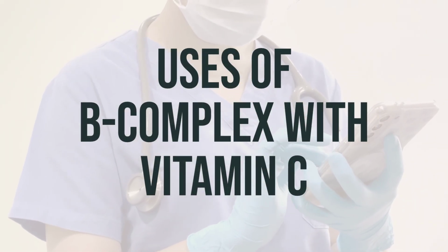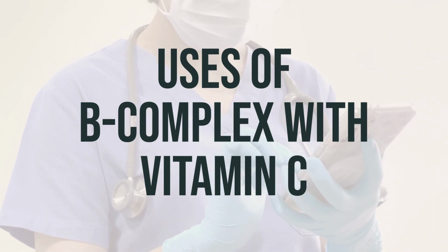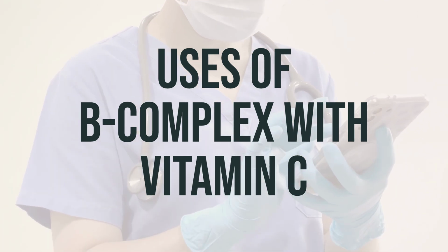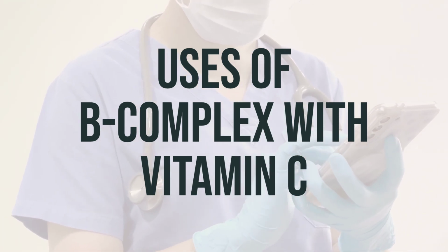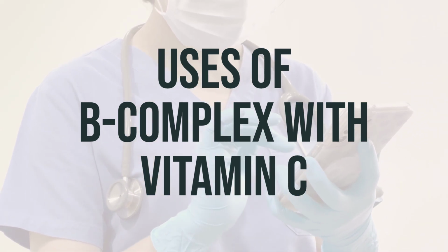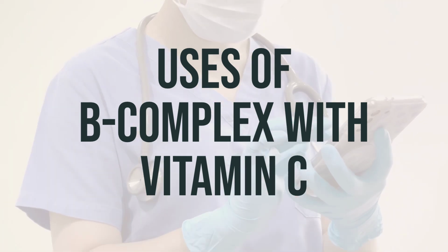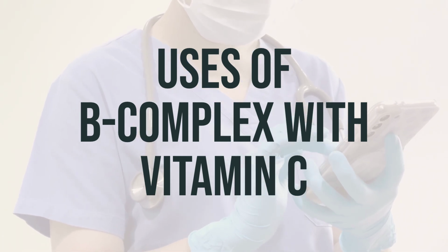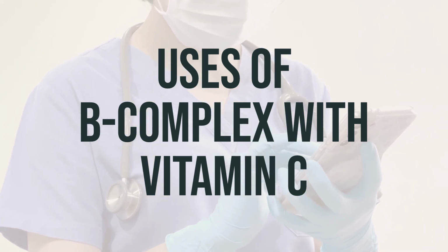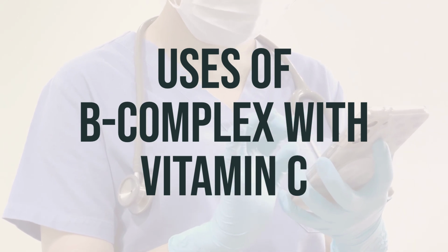B-complex with vitamin C is a combination of B vitamins that are essential for maintaining good health. It is used to treat or prevent vitamin deficiency caused by a poor diet, certain illnesses, alcoholism, or during pregnancy. B vitamins are important for the body and include thiamine, riboflavin, niacin/niacinamide, vitamin B6, vitamin B12, folic acid, and pantothenic acid. Some brands also include additional ingredients such as vitamin C, vitamin E, biotin, or zinc.